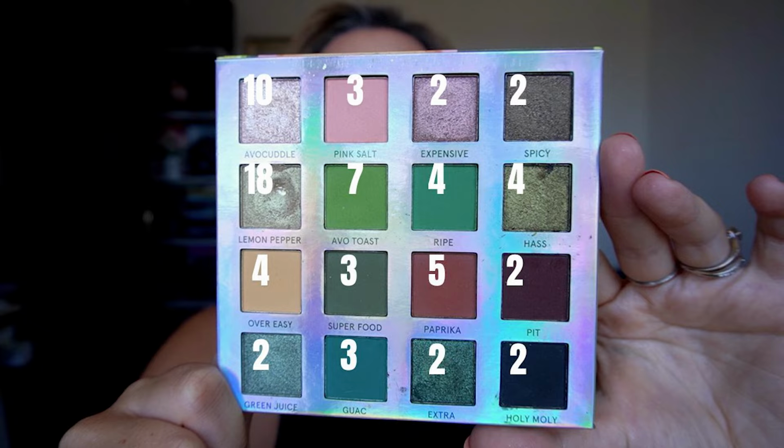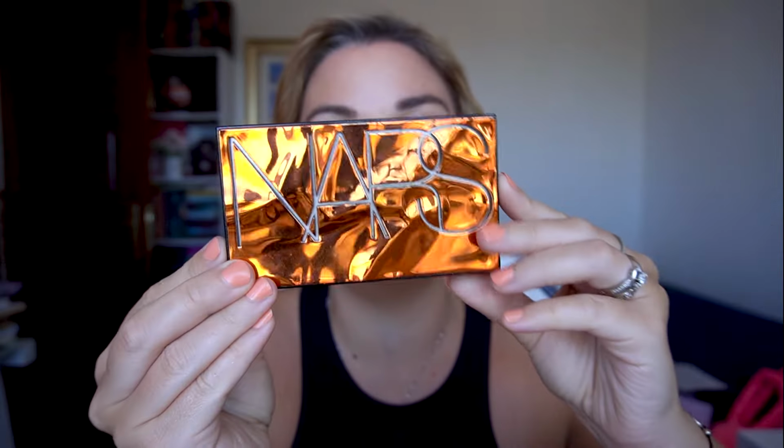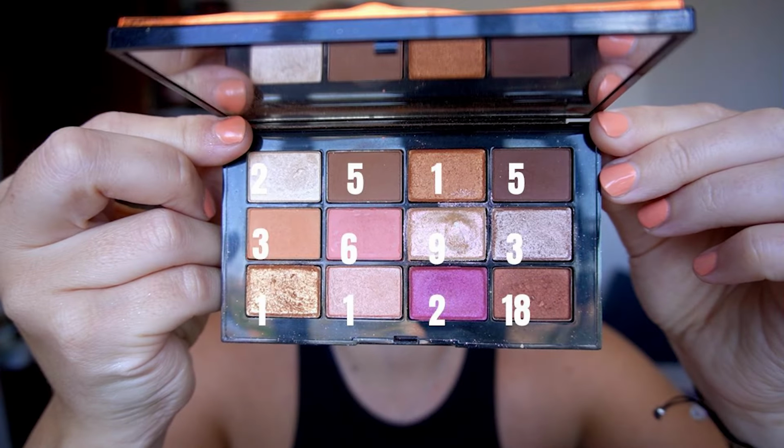Again, a lot of uses were probably from the Lemon Pepper shade. I did go into that obviously to try to hit pan, so I did get a fair amount of use that way. Next up, we've got the NARS Afterglow. This one I've used 19% of the palette. And this is what it is looking like.